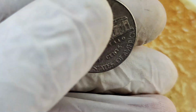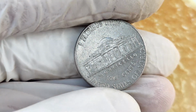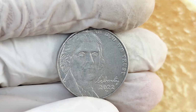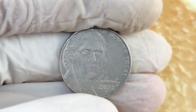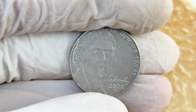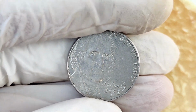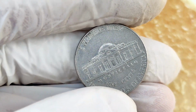But here's the catch: not all 2022 Jefferson nickels are created equal. Only a handful have the unique characteristics that make them worth a fortune. So, how do you know if you're holding a $1 million coin? Pay close attention, because I'm about to reveal the exact markers that separate an ordinary nickel from a life-altering jackpot. First, let's talk about what makes this coin so special.